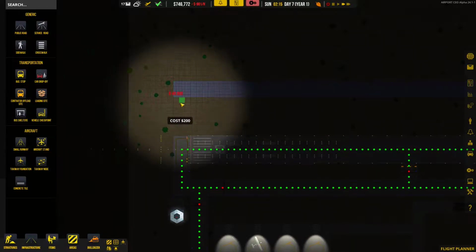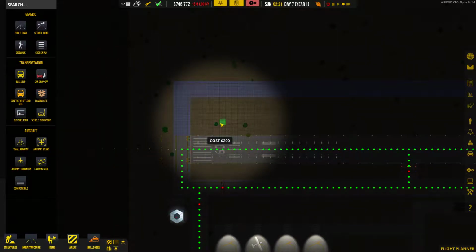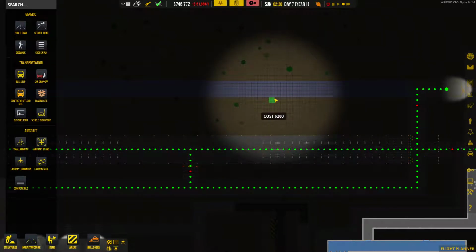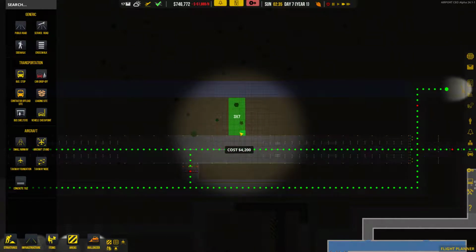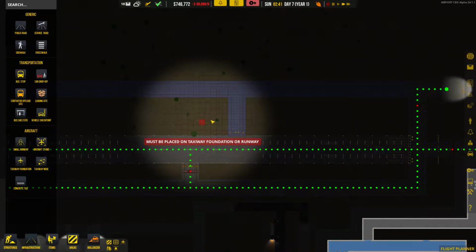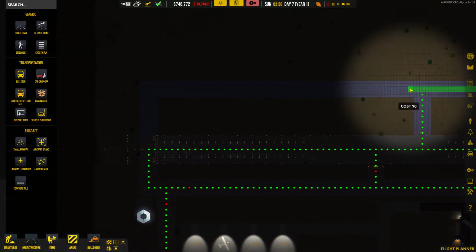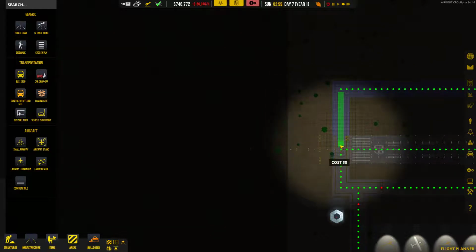Down to that bit, and then I'll run it down here as well. And I'm going to pop in another one like that, but not there. I'm going to put it just a little bit across. See how that goes. All right, nodes are going to be here. Nodes are going to be here, and nodes are going to be there.